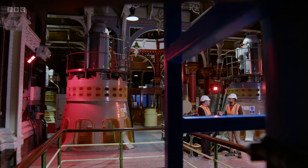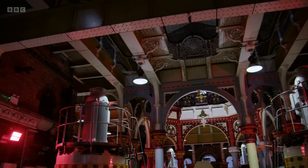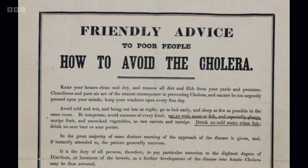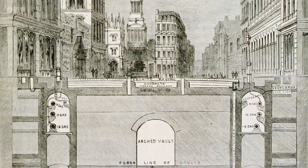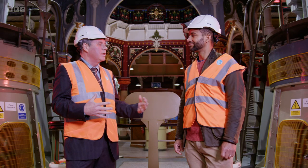How significant is this as a feat of engineering? I mean, it's a massive feat of engineering. Obviously, it basically stopped cholera. In 1 year alone, more than 10,000 people would have died of cholera. Sir Joseph Bazalgette was employed by Disraeli because of the year of the Great Stink, and he built 82 miles of intercepting sewers. Intercepting sewers stopped the main rivers going into the River Thames, to clean up the River Thames.